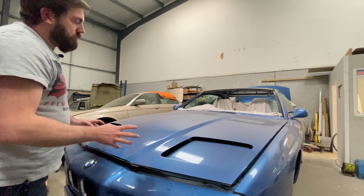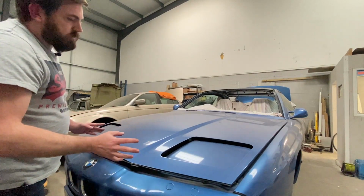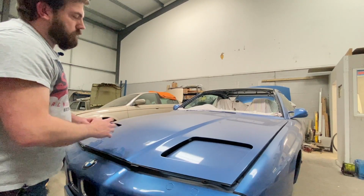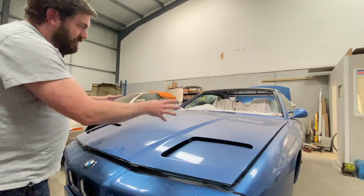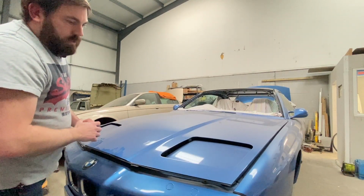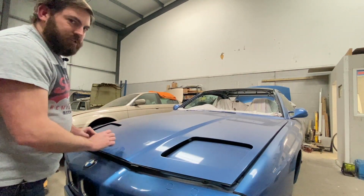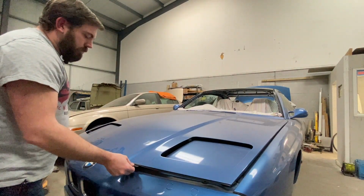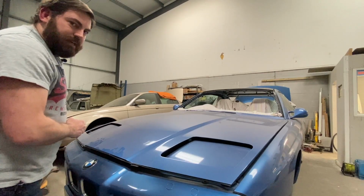For now, everything on the front end is looking really strong. There's no outward signs of corrosion. I'm sure there will be some somewhere in the front subframe around the engine and components, but for now we're just going to leave it as it is. So thank you, Bob, for the tip to check, and I hope your restoration picks up pace again.